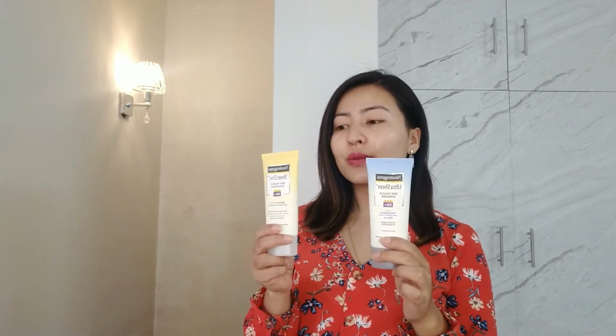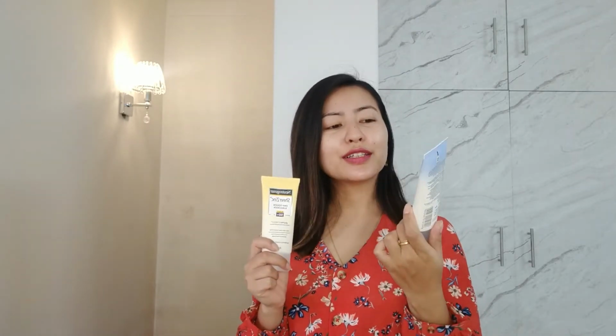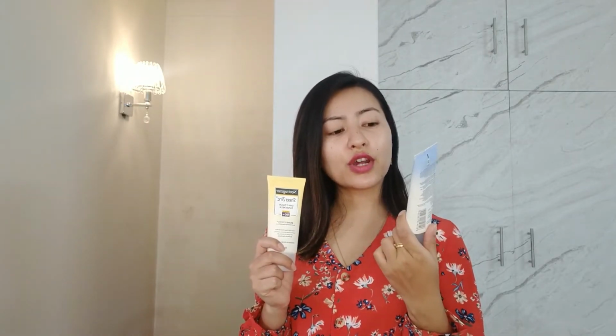I got these two here with me from the brand Neutrogena. This one here is their Sheer Zinc Dry Touch. This one is the Sheer Ultra Dry Touch. Okay, that is such a tongue twister.